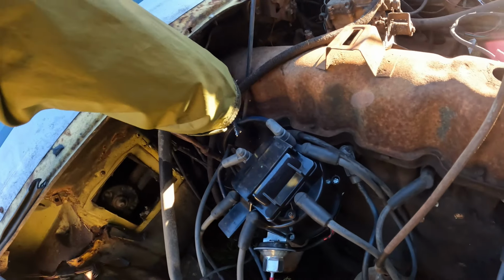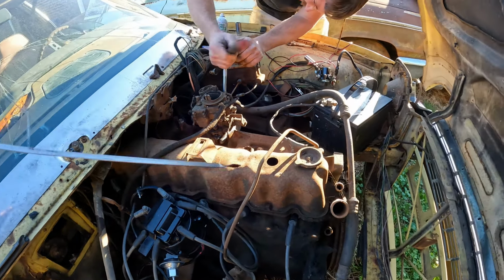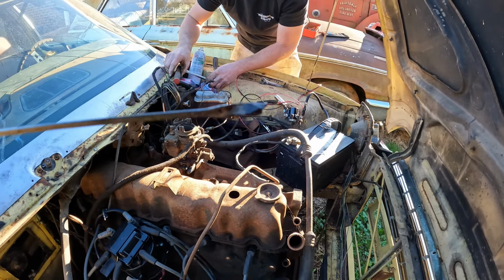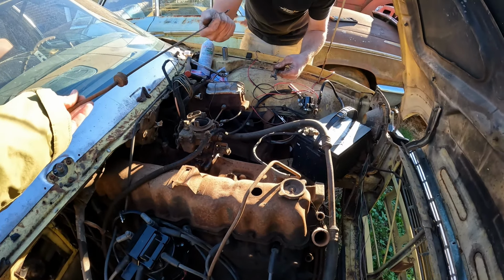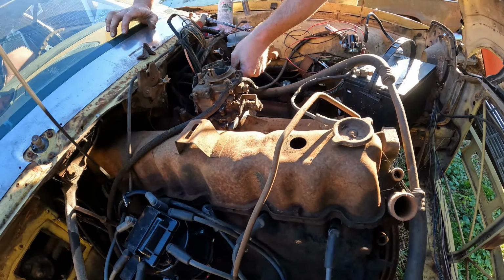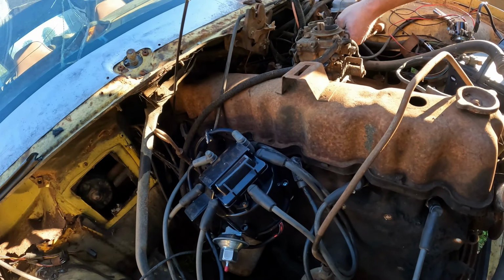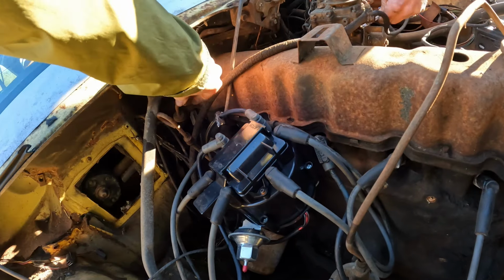Should we check the transmission? You can. Let's see what we got. Looks like an ooey gooey mess. We have a motor and a transmission for this, so if either one of them wind up being bad, I'm really not that concerned with it.